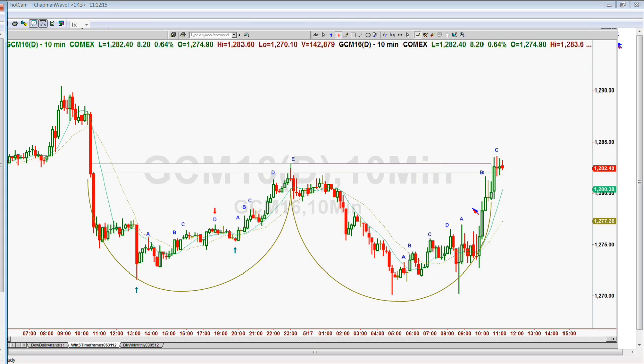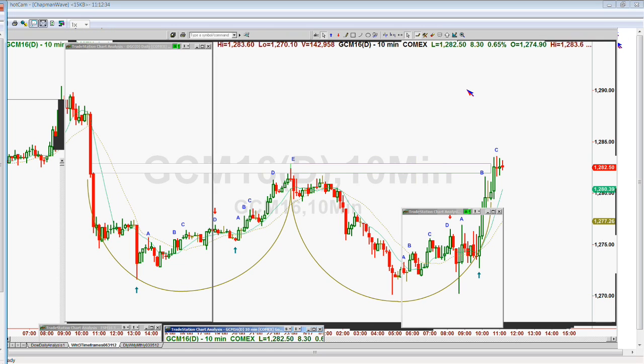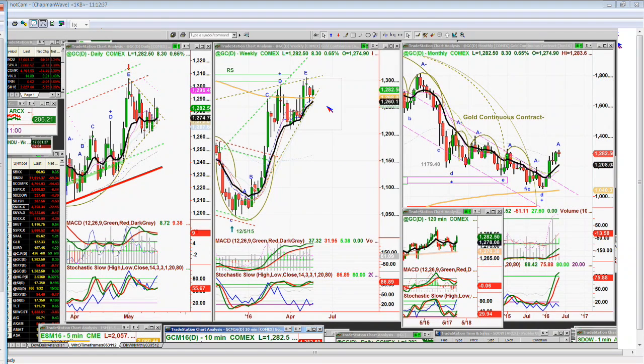I could have called this EF and alternate count GC. For now, I just don't see any reason why I should. Gold is acting quite well. There should be a little bit of a pop to go to a leg D. Doesn't have to, but I think there will be above 1283.60. And then we'll see what happens. And now what's very important about this is that gold is holding really well. High-level consolidation in the weekly chart after a peak E.